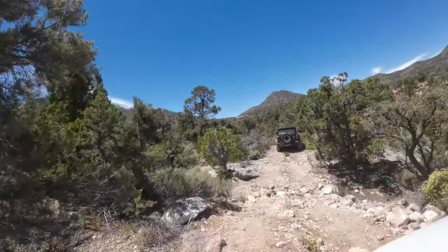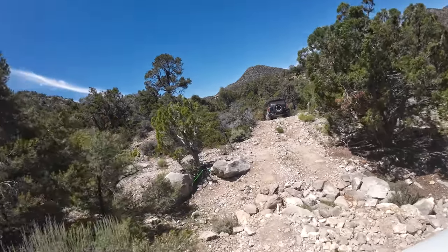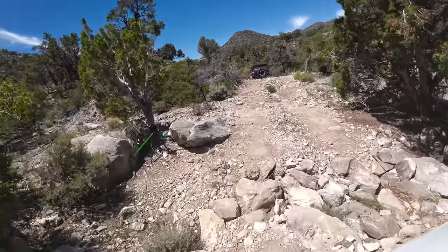Now, as we go up this bottom of Gunshot Trail, we're going to run into two steep descents. First one is going to be a little rocky waterfall one. When you go down these two descents, I need you to go as slow as you possibly can. If you go too fast, you're going to compress that suspension on the front end. You will nose dive the vehicle into the ground. Speaking from experience, it does not feel very good.